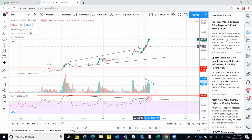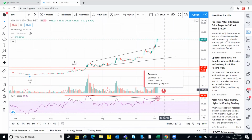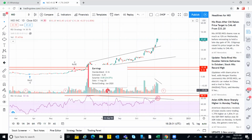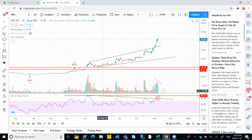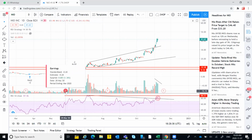So next, because we don't have a history. When are the earnings due? Earnings are due on the 17th of November, 10 days from now. What are they expected to be? Minus 1.8. Previous ones were also the same. And the stock did a consolidation last time after this.